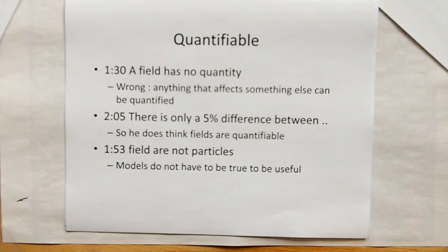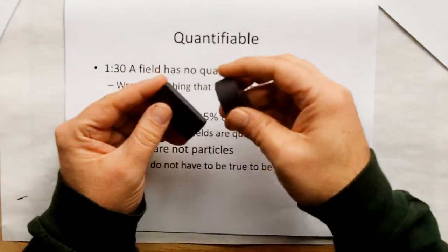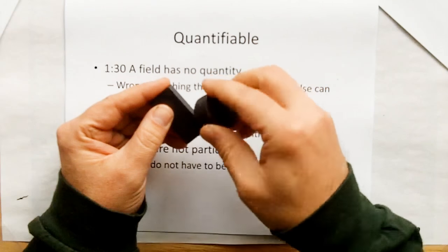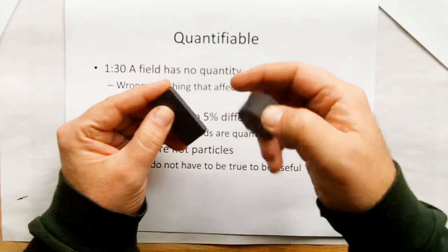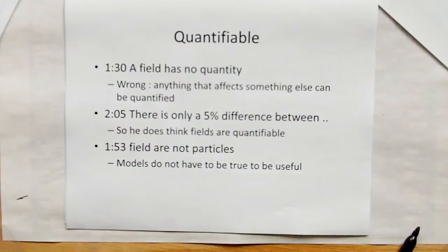an optimal something. At 1 minute and 30 seconds, he has said a field has no quantity. Well, I'm sorry. Anything that affects something else can be quantified. Okay, if I have this magnet over here, and I'm able to put another magnet in its field and feel the force and feel the torque and whatever, well, then I can quantify this magnet. Okay, so sorry, everything has quantity.